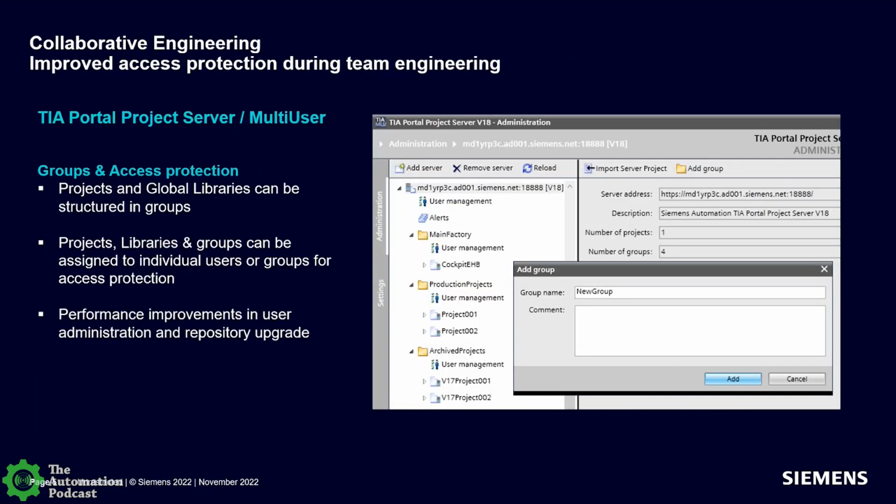As I mentioned, multi-user, it's also sometimes referred to as project server, because you can use it as exclusive engineering for yourself, in a way of tracking your changes in a local session within your own facility, for example. But in the v18, we rolled out a couple more additional functionalities on top of that.